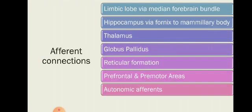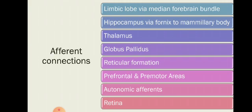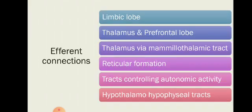So the main afferent connections, I have just briefed and summarized for you all. You have the limbic lobe, fibers coming from the limbic lobe via the median forebrain bundle, which reaches the hypothalamus. Fibers from the hippocampus via the fornix to the mammillary body, from the thalamus, globus pallidus, reticular formation, prefrontal and premotor areas, autonomic afferents, and the retina. These are the afferent connections of the hypothalamus.